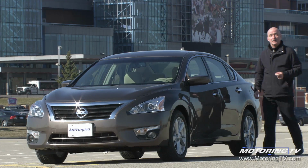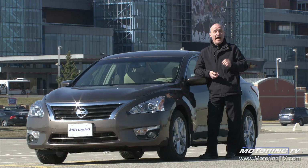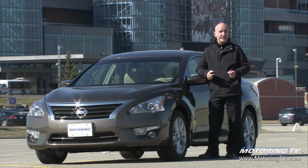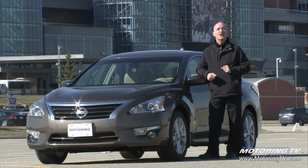In 1993, Nissan replaced the Stanza with the all-new Altima. At the time, it was a very progressive move. However, between then and now, the Altima languished and lagged its key competitors because of its boring styling and iffy materials. On this edition of Test Drive, the latest and fifth generation of the Nissan Altima.